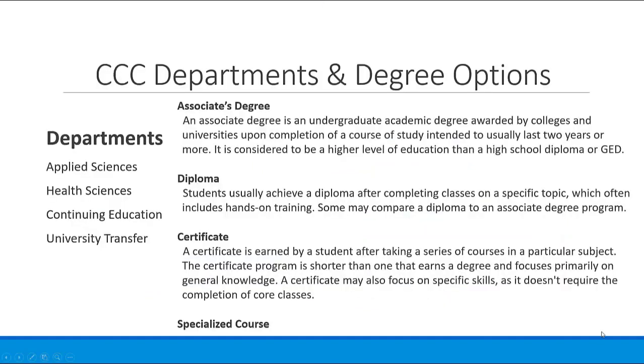At Carteret, the highest credential you can earn is an associate's degree. An associate's degree usually takes around 2 years to complete. A diploma is the next highest credential. Some students relate diplomas to associate's degrees. They just take a shorter period of time, so usually a year or a year and a half. A certificate can just be a handful of courses. Those are usually focused on a specific set of skills, so usually no electives are involved with certificates.